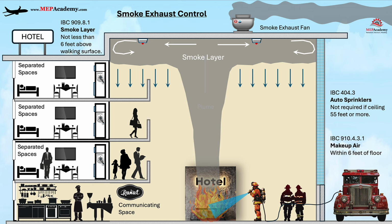Smoke control systems aim to slow or halt the smoke layer's spread to maintain visibility, protect egress paths, and aid firefighting efforts. The International Building Code Section 909.8.1 states that the lowest horizontal surface of the smoke layer must be maintained at 6 feet, 1829 millimeters, above any walking surfaces that are part of an egress within a smoke zone.